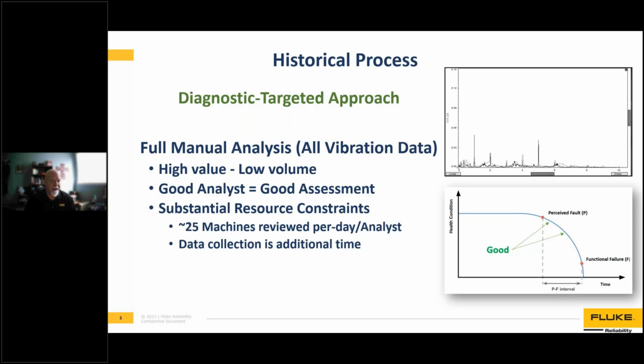The benefit of that is you typically find faults a lot earlier on your PF curve because you're manually reviewing this data. You're looking for pattern recognition in the data. You're looking for non-synchronous content, looseness, harmonics, things like that. But you're typically looking at that pretty early in the PF curve.